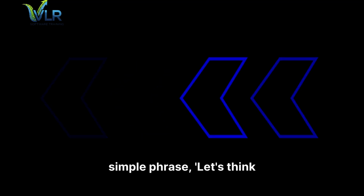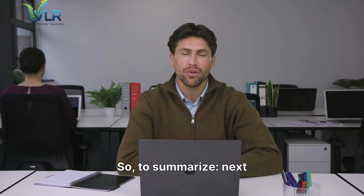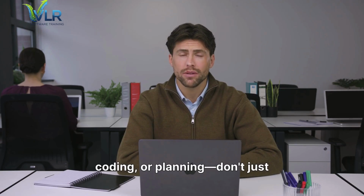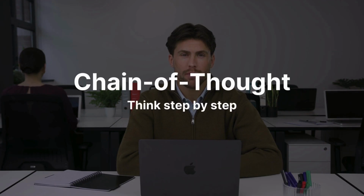See the difference? By adding that one simple phrase, "let's think step by step," we guided the AI to follow the correct logic, and it arrived at the correct answer. So, to summarize, next time you have a complex problem for an AI, whether it's math, logic, coding, or planning, don't just ask for the answer. Remember to use chain of thought prompting. Just ask it to think step by step and watch the quality of your answers improve.